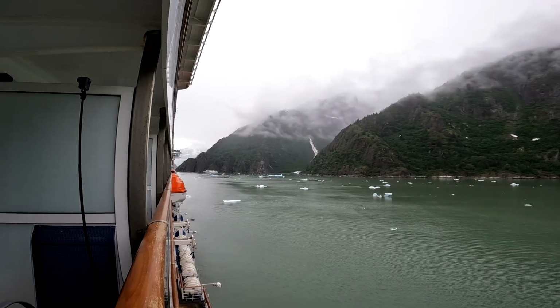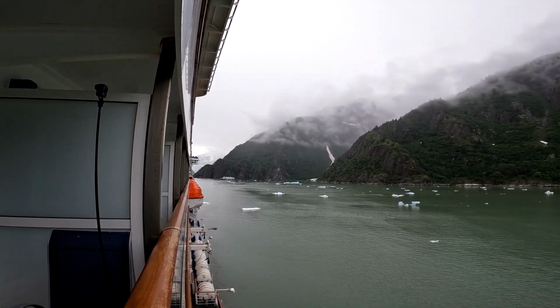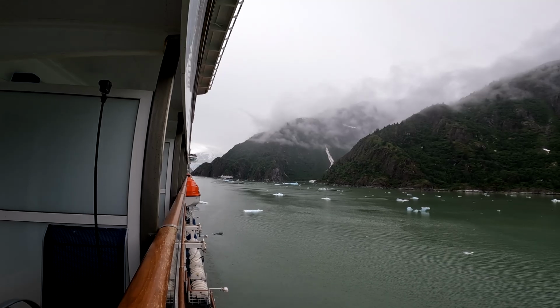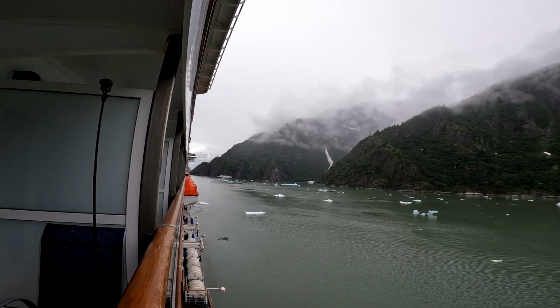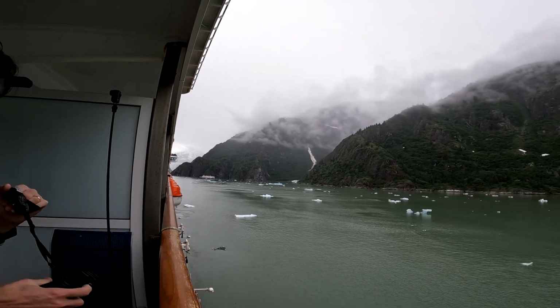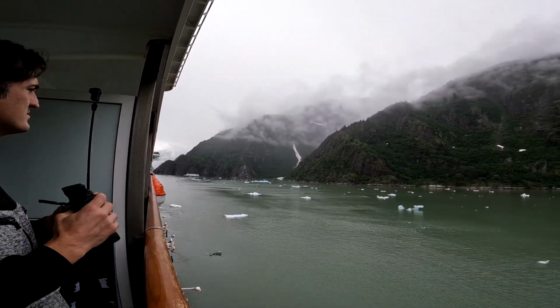Everybody on the deck up there is watching with the binoculars and stuff, but they have to be on the deck while we're in our balcony. It is so much cooler. The last time in Alaska, we didn't have a balcony room, we had just the ocean view, and it's so much different. It's completely different. I mean, you are here in the nature, not crowded by a million people.